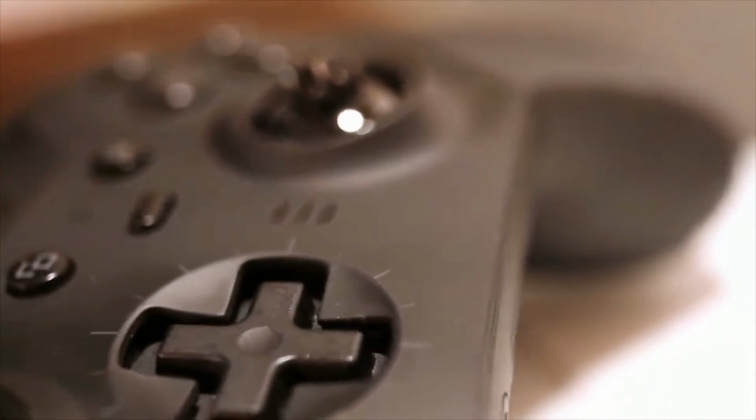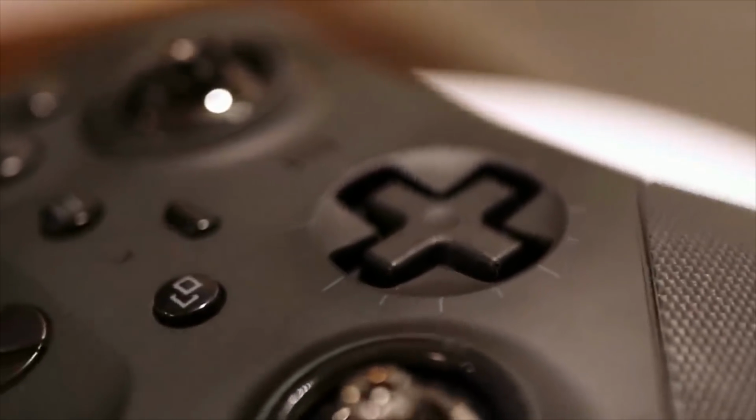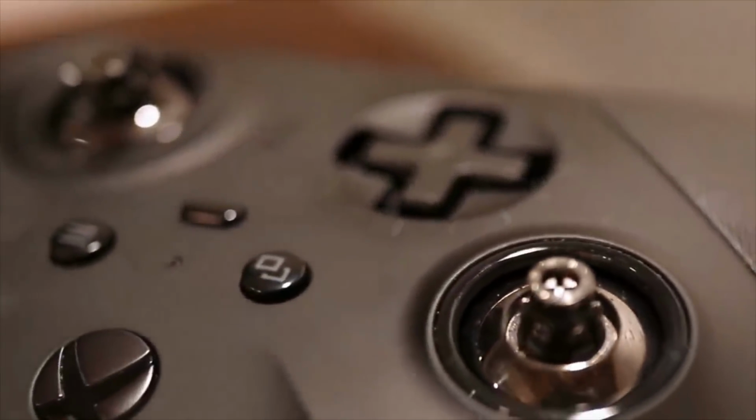So far, and I say so far, the rubber on the pads has not fallen off. It looks like it's going to stand the test of time, but I haven't heard too many major issues. There's been stick drift, but overall, it looks like these controllers are doing really, really well.